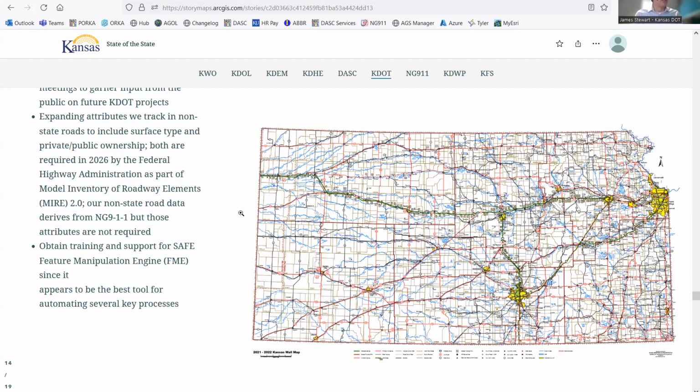And I think another thing that we're just starting to look into is getting more use out of our available FME licenses, since it appears to be a very useful tool for a lot of things we need to automate. We've lost some of our knowledge in that area, and we'll need to start over, train, or hire people with the expertise needed.